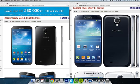It's interesting. They have created a new lineup now that they don't call the Note series anymore, because of this new Mega series, this new 5.8-inch Mega phone and this new 6.3-inch Mega phone. They don't have the S Pen, so that's probably why they don't call it the Note series.